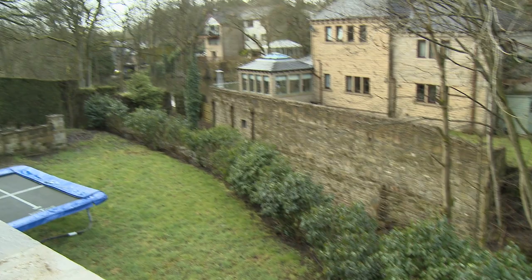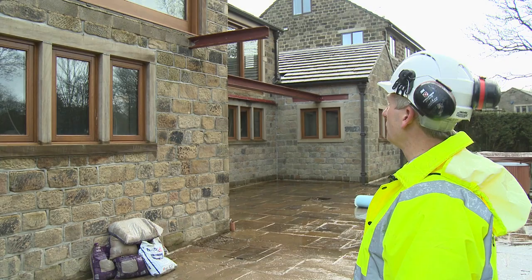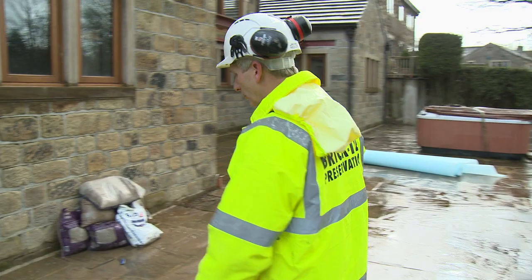So now we're down on this client's patio. There's his beautiful house, and unfortunately, he's had water in. So let's start at the bottom and work up.